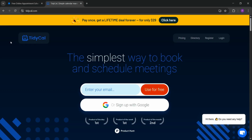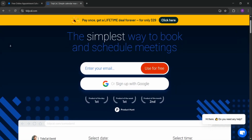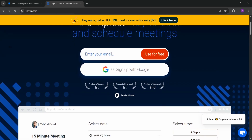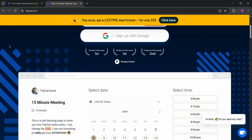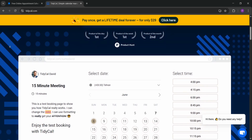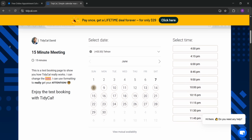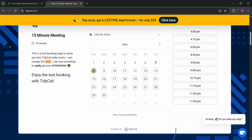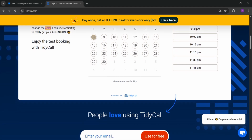Now TidyCal. This tool is built for simplicity and affordability. Like Calendly, it lets you share a booking link for clients to schedule calls. It syncs with up to 10 calendars, integrates with Zoom and Google Meet, and has a free plan. The big difference is TidyCal offers a lifetime deal for just $39, no monthly fees. It's perfect for solopreneurs or small teams, but it lacks some advanced team features.